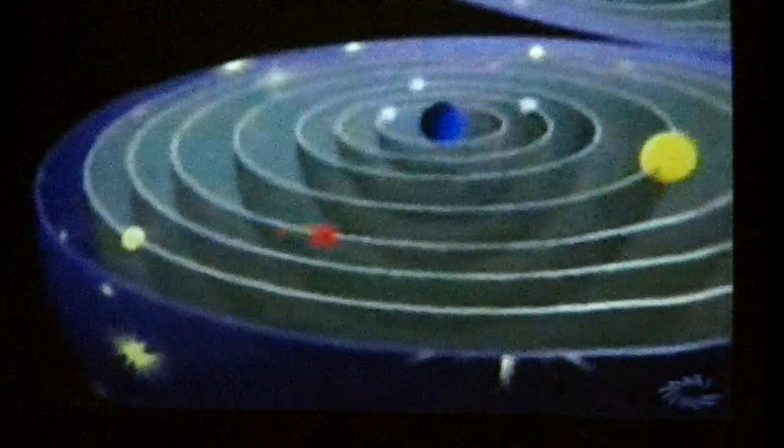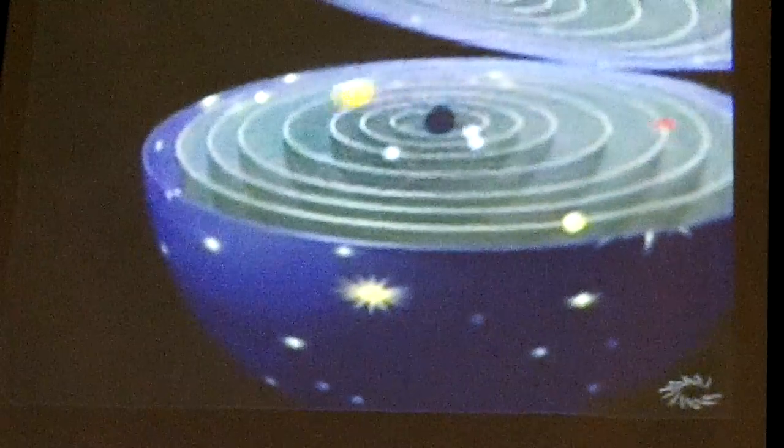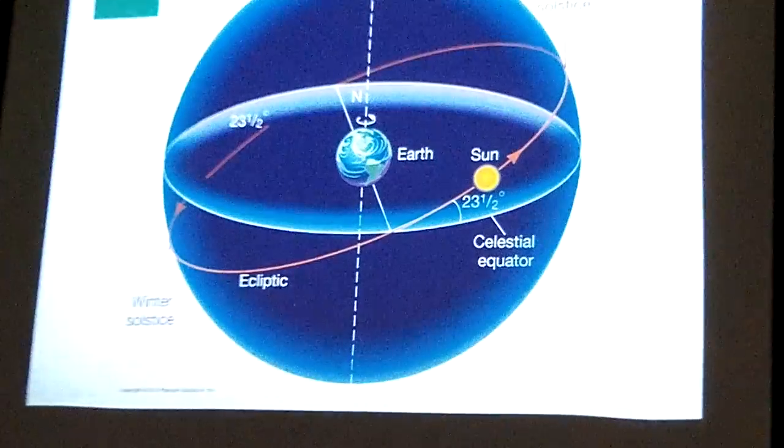The 12 signs of the zodiac used by astrologers have little in common with the 13 zodiacal constellations of modern astronomy. Astronomy is science. Astrology is not. Does that make it any easier to understand?